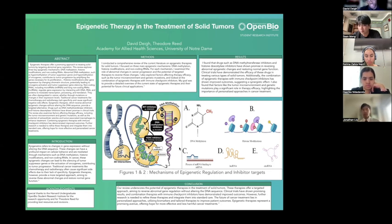Epigenetics involves changes in gene expression that don't alter the DNA sequence, but can significantly affect cellular behavior. These changes occur through mechanisms like DNA methylation, histone modifications, and non-coding RNAs. In cancer, such epigenetic alterations can lead to the silencing of tumor suppressor genes or the activation of oncogenes, contributing to tumor progression. Epigenetic therapy, on the other hand, aims to do the opposite.